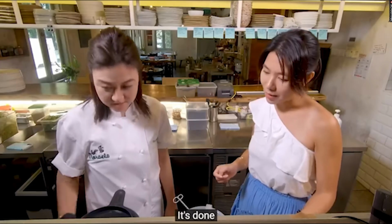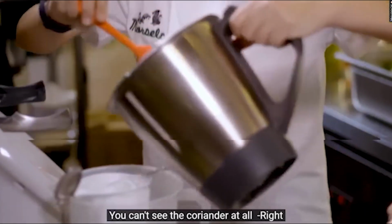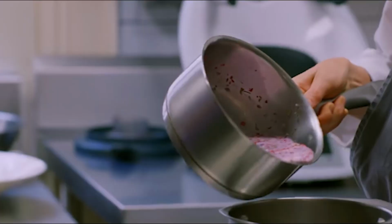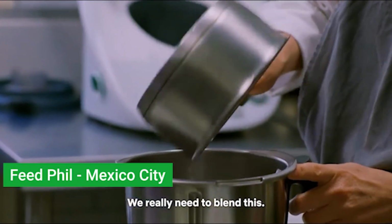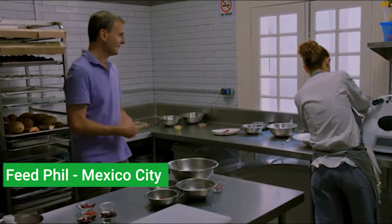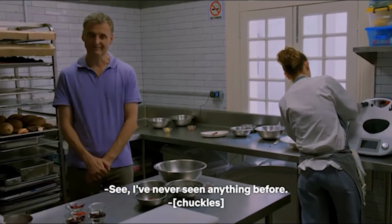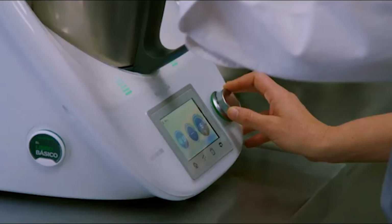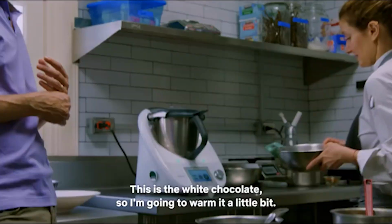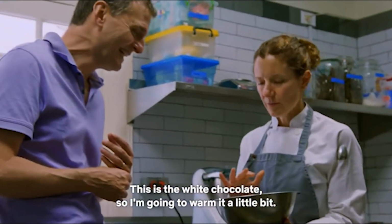Wow, okay, they can't see the salt pieces at all. Just the oil, green oil. We really need to blend this. That's cool. Look at that. Oh, it's a blend. See, I've never seen anything like it before. Everything is new. I smell the peppercorn. Yes. This is the white chocolate, so I'm going to warm it a little bit.